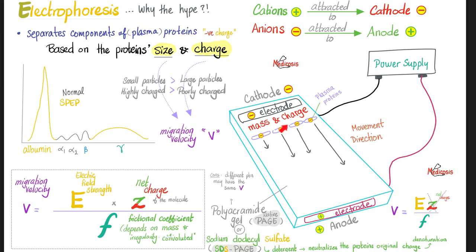The proteins in your body are negatively charged. So when they put them in this device next to the negative electrode, the negative will repel the negative, because like charges repel, and they will migrate towards the positive electrode. How fast they migrate depends on many factors, but you can use this velocity in order to draw a graph, and the graph will represent the albumin followed by alpha 1 globulin, alpha 2 globulin, beta globulins, and gamma globulins. Remember that antibodies, immunoglobulins, are gamma globulins. This is what the normal peak of gamma globulins looks like.